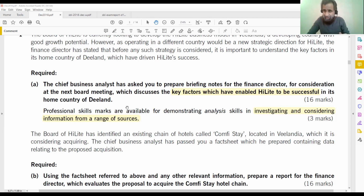Okay, so did I mention that in the professional marks yesterday, that you have to pick the key factors from a range of sources? Is the examiner telling that in the professional marks for question number 1A? Is everyone clear with me? Okay, thank you. Moving to question number 1B now.